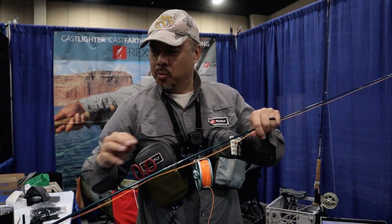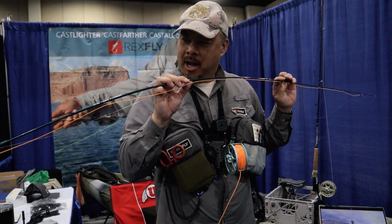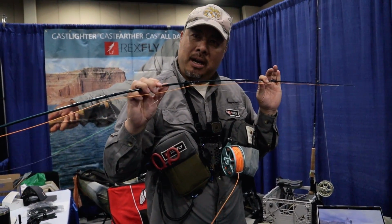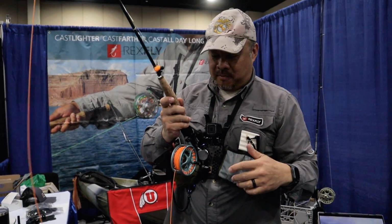And then when you're fishing in the wintertime, I can pick ice out of my guides, no problem. I would have broken that rod if I tried to do this. I can let it float out there and change fly lines. So it's got a lot of great functions.